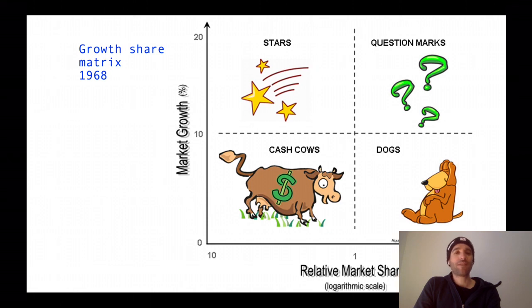So growth share matrix, super popular to classify companies, and was invented in 1968. If you had this idea today, you're just 40 years late, but it's a very good example of using memes to reduce the cognitive load of classifying companies in 4 categories.